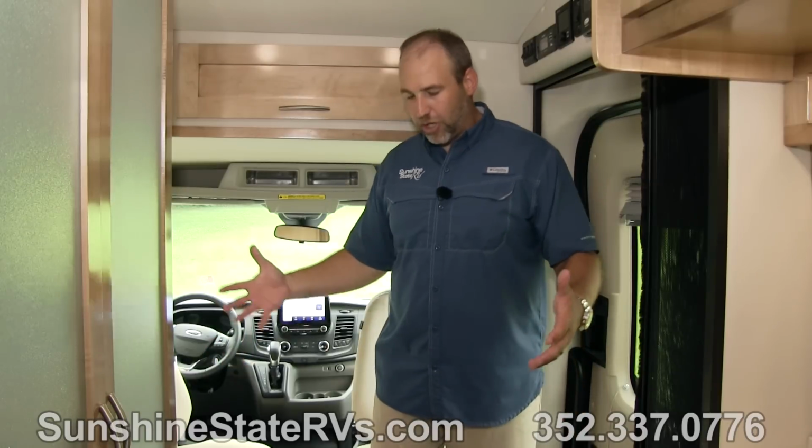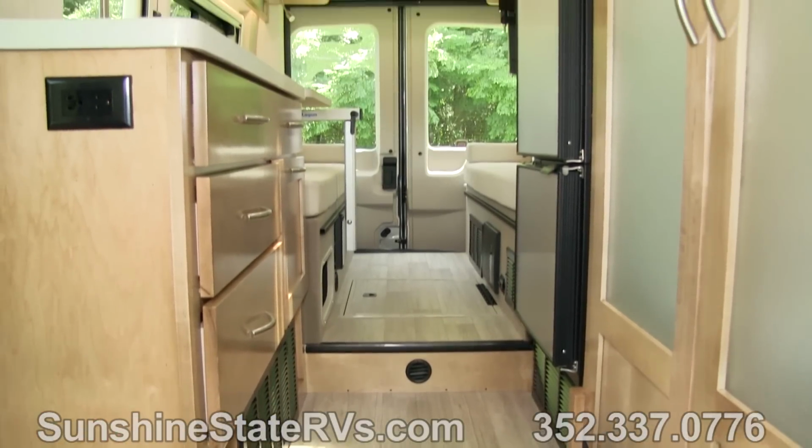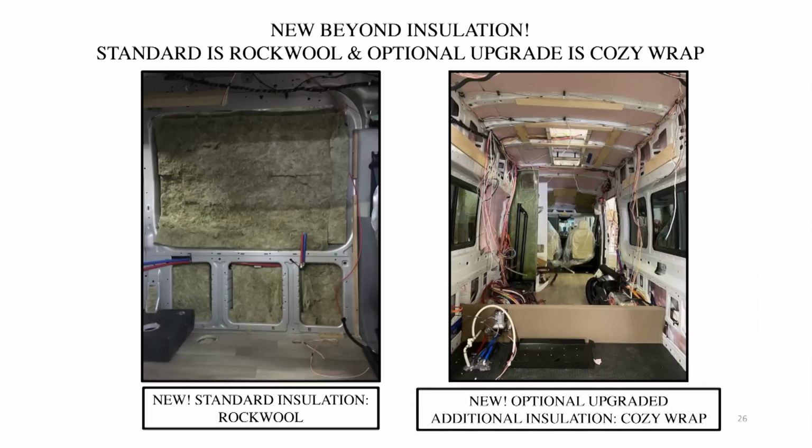As we kind of walk through the coach a little bit, Coachmen does a great job with their insulation. So one of the biggest things that Nick Recchio at the Coachmen factory prides himself in is the true 4-season capability of this Beyond. So they have their rock wool insulation, which is this big, thick insulation you probably have at your house in your walls. Then they have this thing called Cozy Wrap.